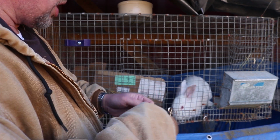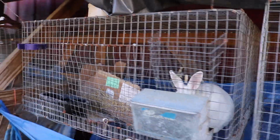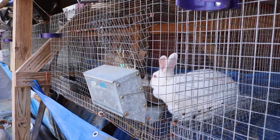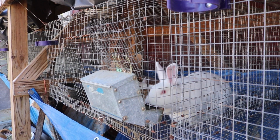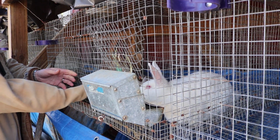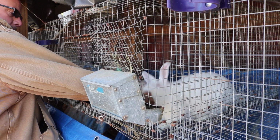Let me get a different camera angle here because it's hard for me to be in the cage and in camera at the same time. Maybe if we go on this side, I don't know if that's going to show up or not. I think it does. We'll see. So I'll put my sleeve in here, let her pounce on that a little bit.